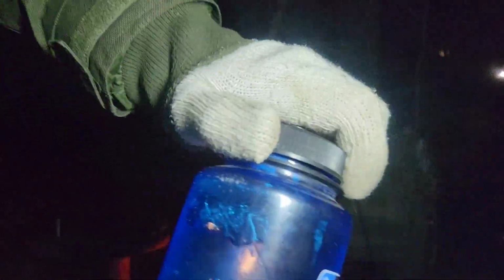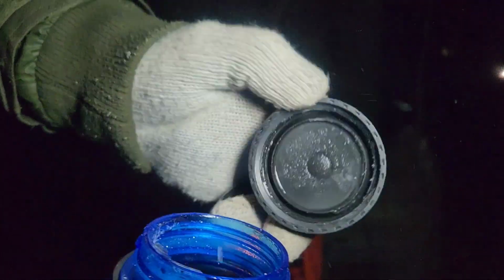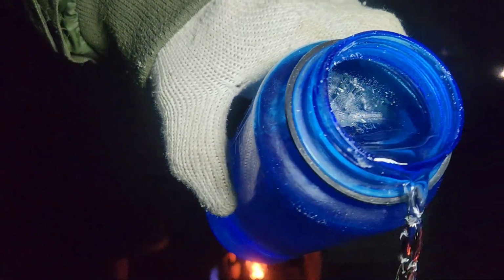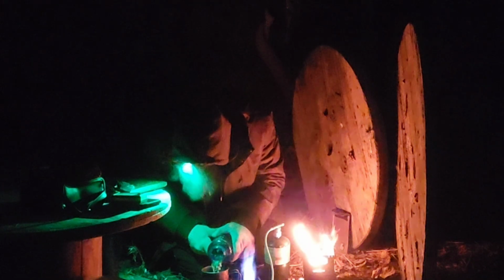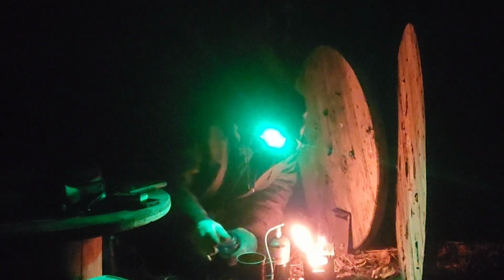Well, I mean, it got cold enough last night that there's a layer of ice on there. It's good now, but it's there. Well, coffee's been made. Camp's been cleaned up. Fire's going. Let's smoke a breakfast joint.